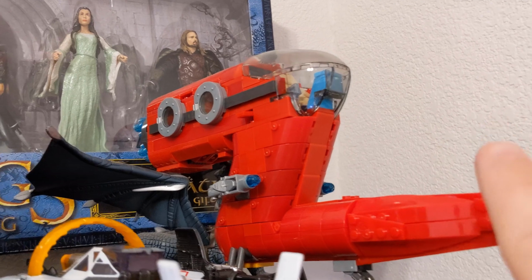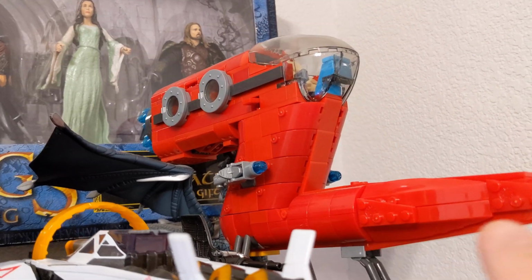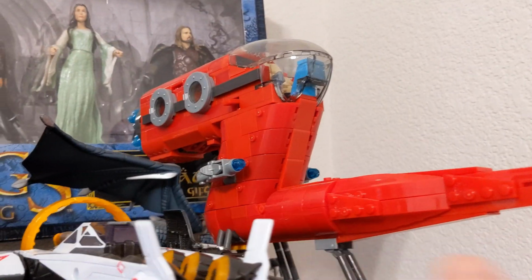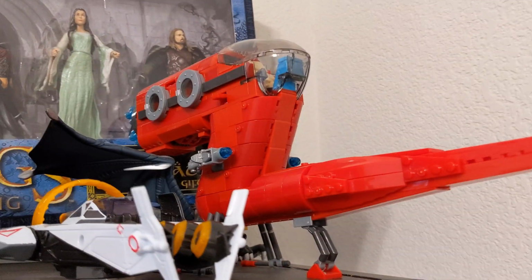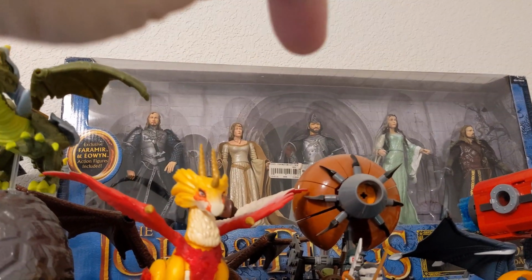That's the Minions spaceship. I got it for $12, $10 actually. I love the reds. I got it just for these red bricks. I'm going to eventually get another 1 or 2 of those and build a cool red build out of it. Oh, Lord of the Rings toys in the back there.